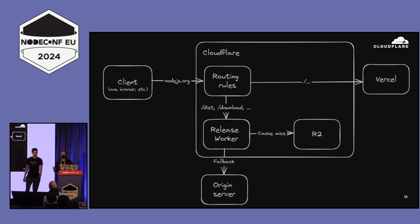So this is the request flow diagram that we thought of with the worker. We have a client that would just connect to Node.js.org. Cloudflare would route it. If it goes to the website, it goes to Vercel. But if it's going to some of the release assets, it will hit the worker. That worker will see if the request is cached. If it's not, it will try to fetch the file from R2 or list a directory from R2. If there's some point of failure within the worker, it falls back to the origin server.